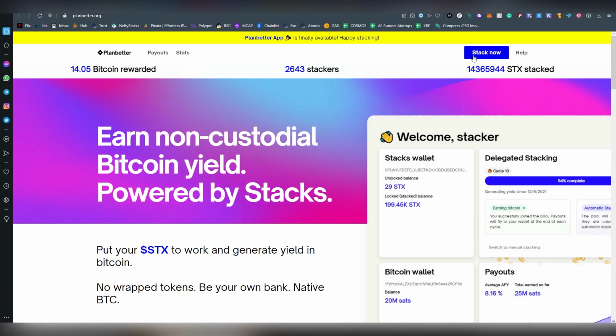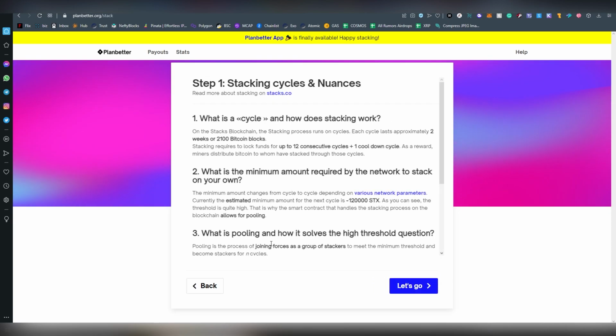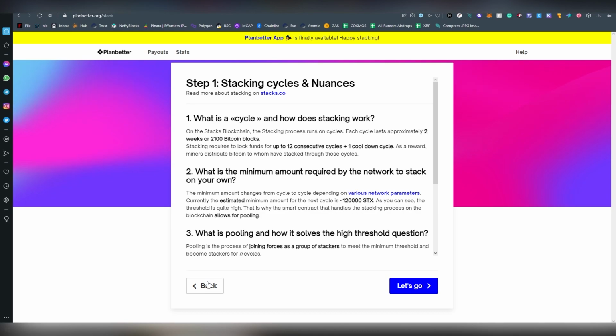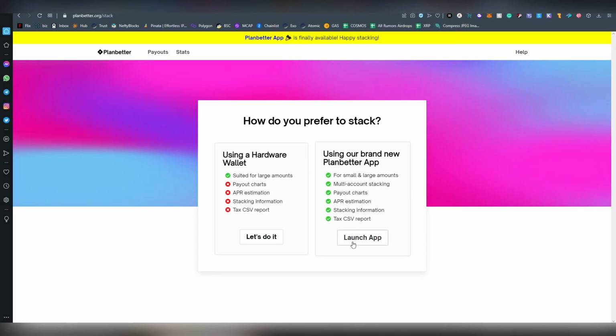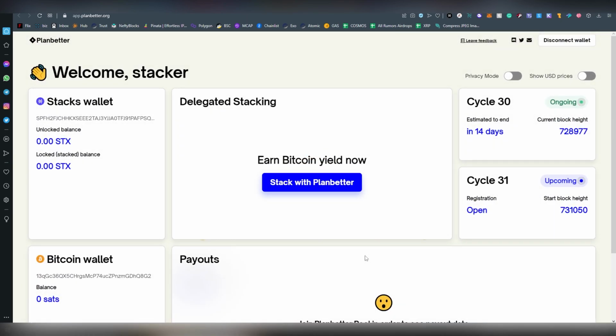What we're going to be doing here is clicking stack now, and we have two different options here. We have a hardware wallet. I'm not sure what exactly is used here. I think, oh yeah, they just had Nano support, but in this video, as we have our Hero wallet ready, we are going to be using the extension. So launching the application, we are basically here on the screen.